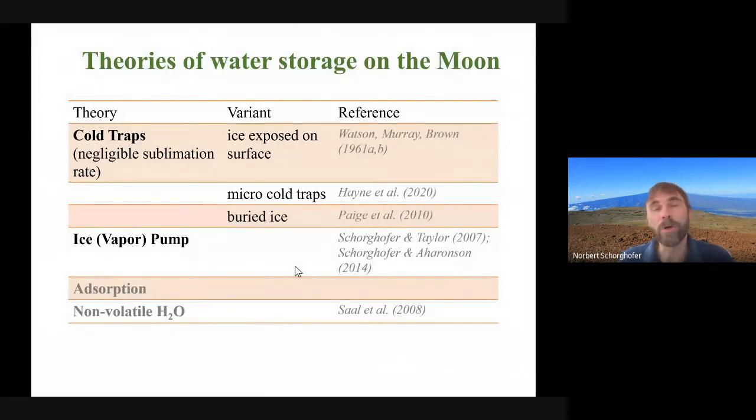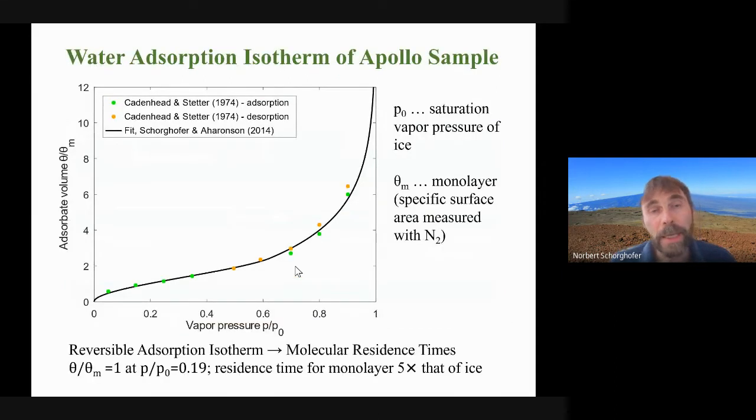And so it's called vapor pumping. It's an idea which was really invented for Mars in the 90s, and we believe it's important on Mars. I explored it for the moon, and it should work on the moon. It's very inefficient on the moon, but it should work to some extent. And as part of that, one really wants to understand the residence time of water molecules on these lunar grains.